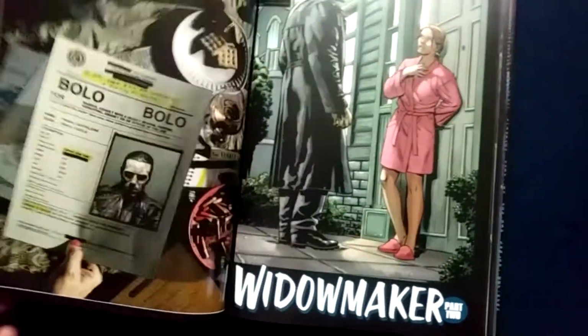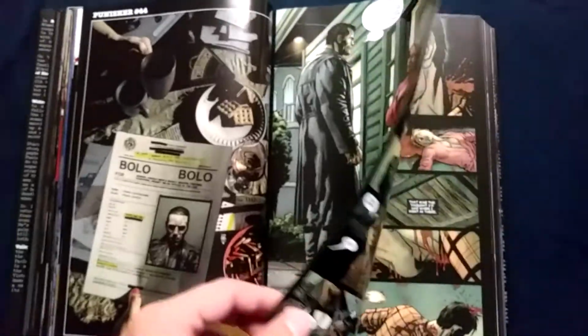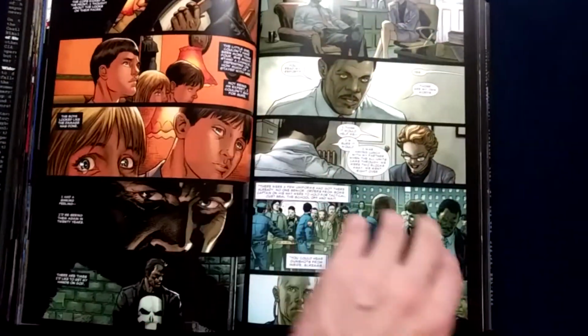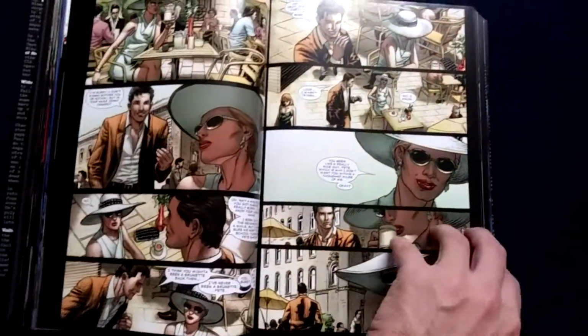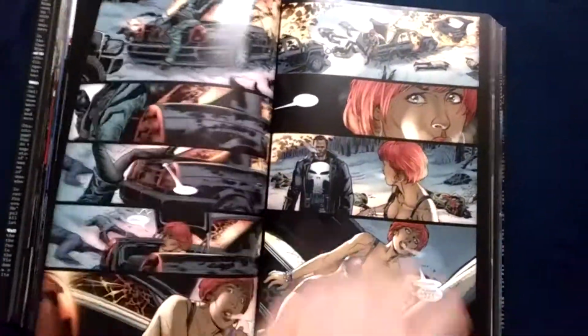Honestly, I was not a sheltered kid. I was reading this kind of stuff when I was like 10. I was reading Spawn, and if you're familiar with Spawn, you know what's up with that. Reading that when I was like 9, 10 years old.